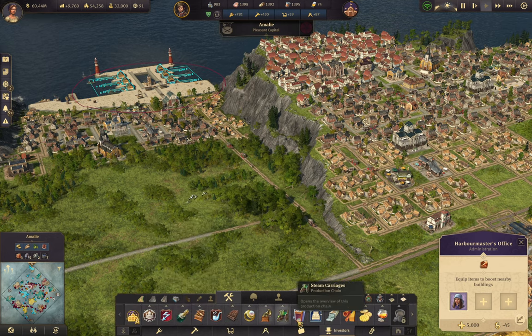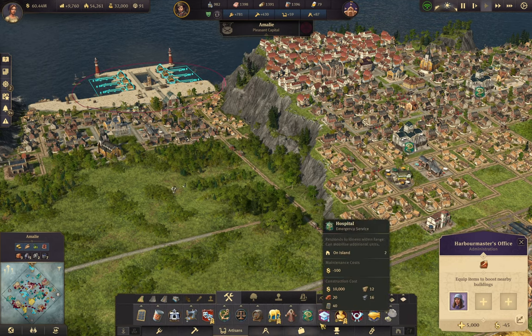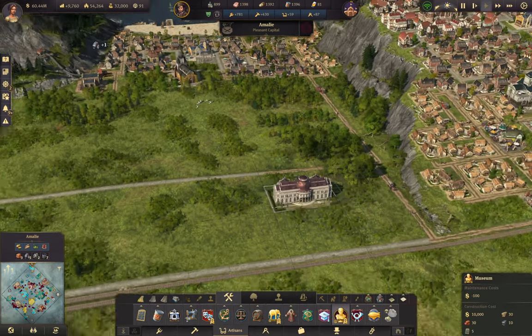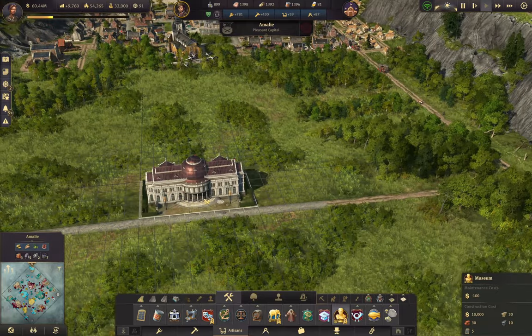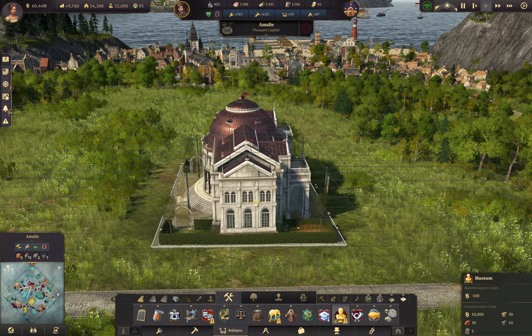Where is it? That's World's Fair. Is it an engineer? No, it's an artisan. Let's throw a museum down, see how big this thing is. All right, which way is the front? I always get confused on these, which way is the front.